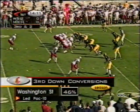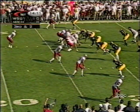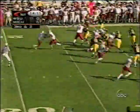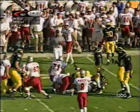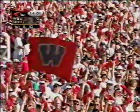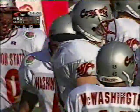And it is 3rd and 2 for the Cougars. Marcus Ray creeps up to the line of scrimmage and then backs off. Leaf hands it to Michael Black. He gets across the 30 out to the 33-yard line for a 1st down. This is one of the things that Lloyd Carr talked about a lot. You can't forget him. He'll tear a hole in you.